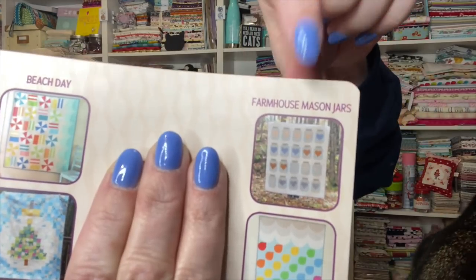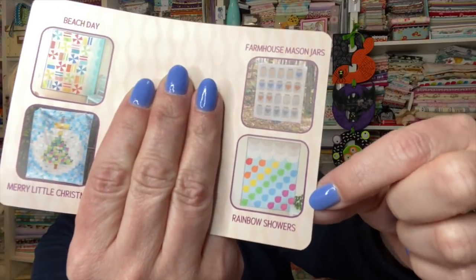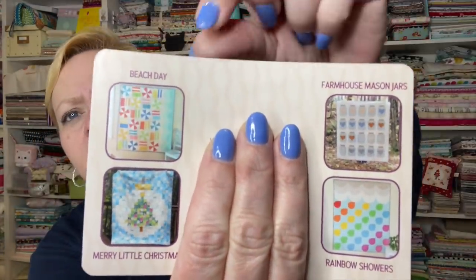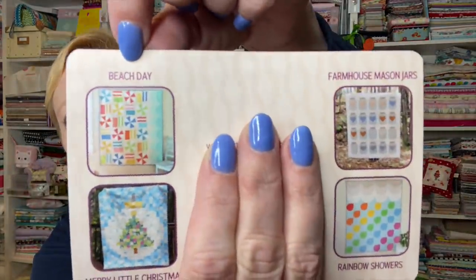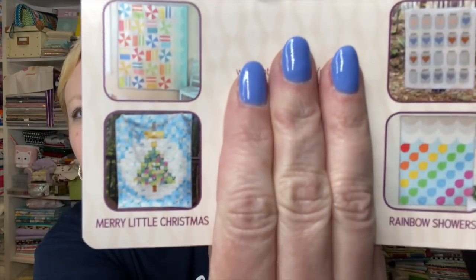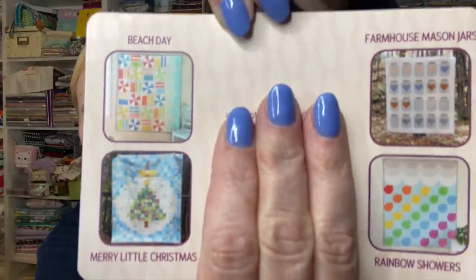Okay, so this is the Farmhouse Mason Jars. This is the Rainbow Showers. Sorry, I can't read backwards. This is Beach Day and Merry Little Christmas. So you tell me, which one would you pick if you were given the option?